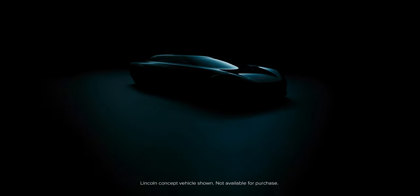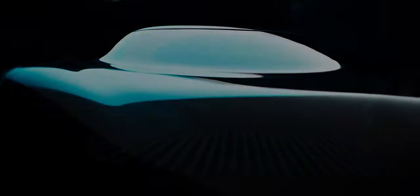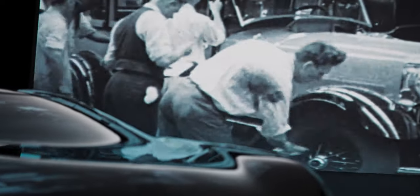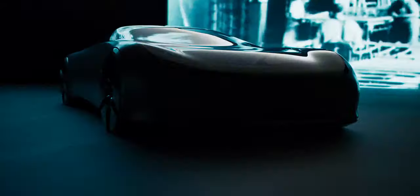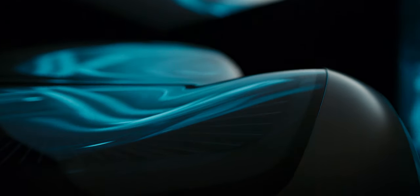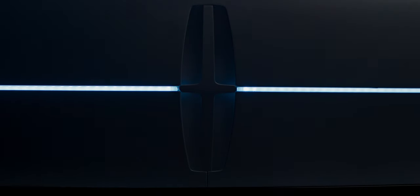What does it take to design the future of luxury? It takes legacy. One that spans a century and serves the icons of every era. A foundation of design and engineering excellence. It takes a Lincoln. And now we set our sights on what's ahead.